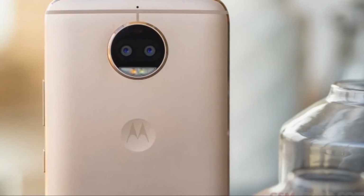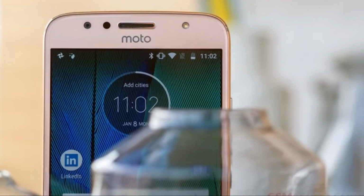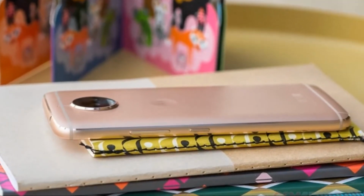The Moto G5S Plus captures adequate though not spectacular images. Detail is good, but foliage can get a little messy. Noise reduction is handled well, though you can still see some speckles if you're looking for them.